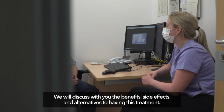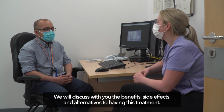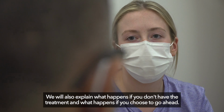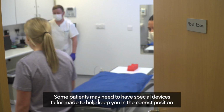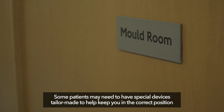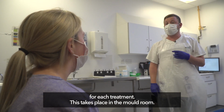We will discuss with you the benefits, side effects, and alternatives to having this treatment. We will also explain what happens if you don't have the treatment and what happens if you choose to go ahead. Your first appointment will be for pre-treatment. Some patients may need to have special devices tailor-made to help keep you in the correct position for each treatment. This takes place in the mould room.